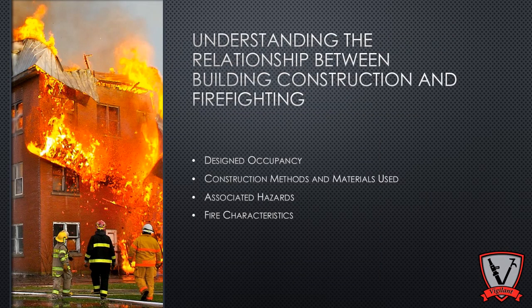As we can see from the video, understanding the relationship between building construction and firefighting is critical to the firefighter's safety. Had the firefighter in the video understood the hazards associated with the type of building construction he was operating at, the outcome could have been avoided.